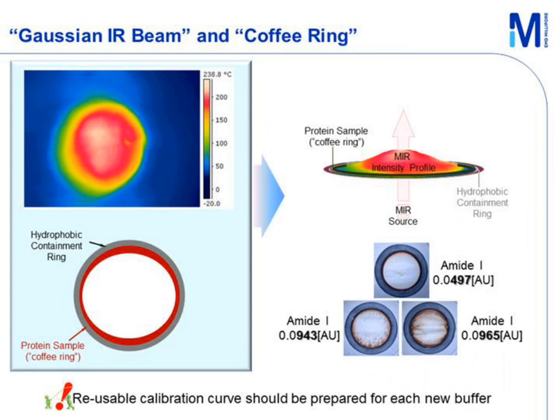The coffee ring effect is also connected to the characteristic of the IR beam. With the current design of the IR instrumentation, the beam is not showing the same strength across its width. It's the most intense in the middle, and the intensity decreases toward the edges. So when you think about the coffee ring pushing the sample to the edges and the IR beam being the most intense in the middle, you see that those 2 are going in opposite directions.